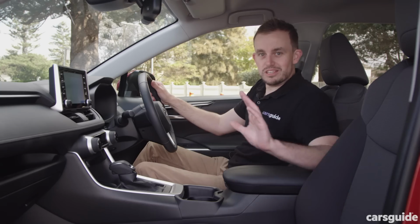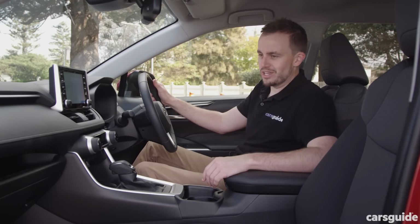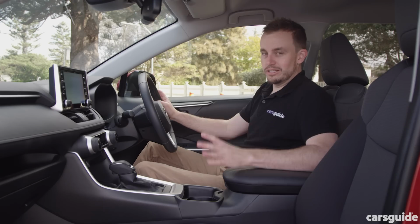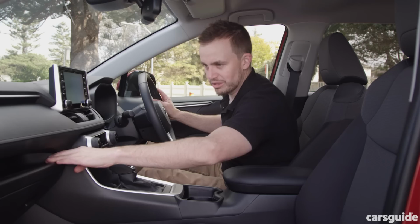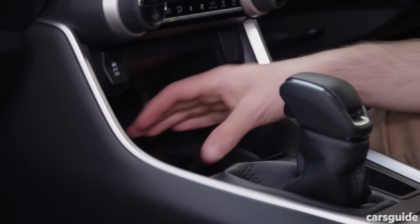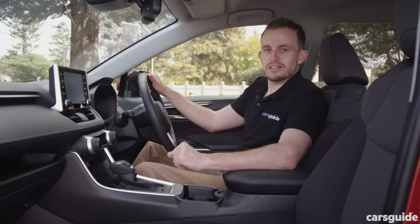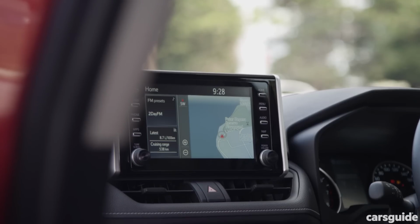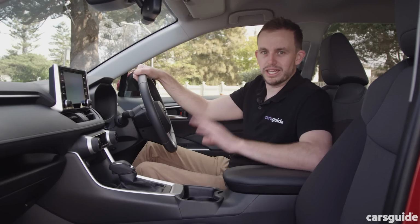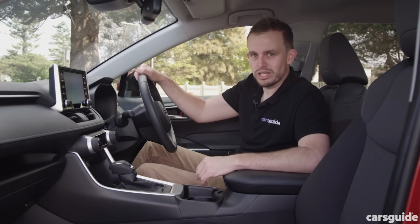As soon as you sit inside the Toyota RAV4, you know it's the newest of these three cars because it's got smarter elements to the cabin design. Little things like a dashboard shelf where you can store loose items, and also wireless phone charging, which neither of the other two cars have. It's also got a nice touchscreen media system up here. There's hard buttons down the side, although it doesn't have Apple CarPlay and Android Auto at the time we're filming this. That's coming later in 2019.